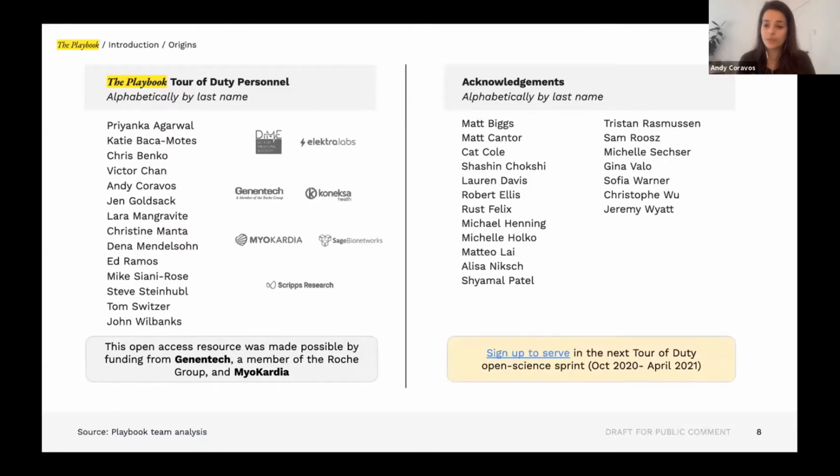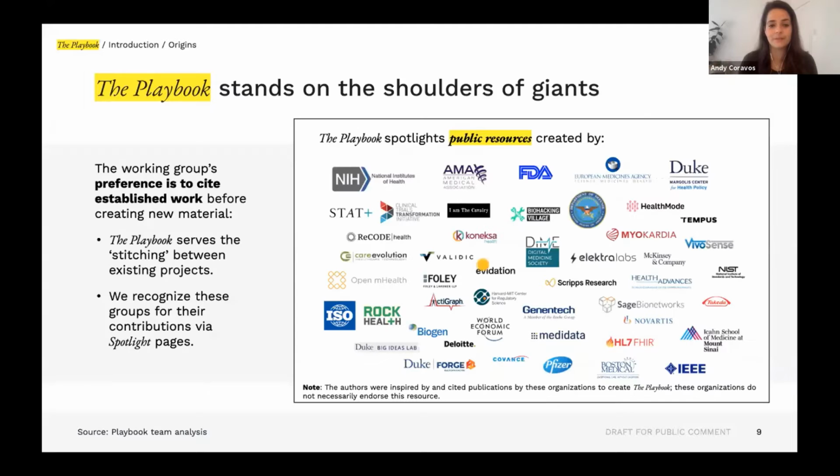And the goal here is to use this first version and then join this next tour of duty to work on this. Part of the reason why we thought about this as a quote tour of duty is that this is an element of service. And similar to how other groups might come together for short periods of time, we wanted to come together over 4 to 6 months. The next one will be about 4 to 6 months to put together another resource and make sure that we're moving fast enough along with how quickly these technologies are moving.